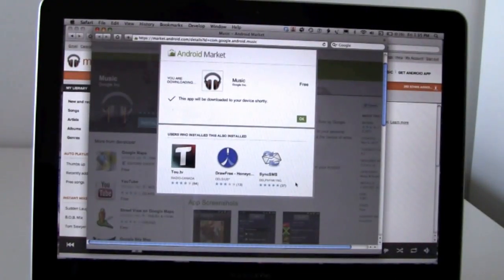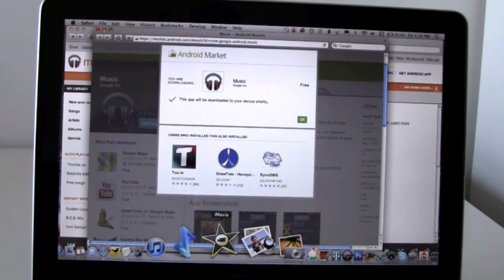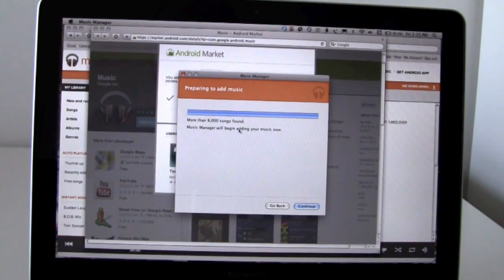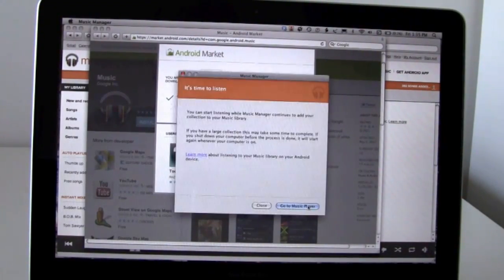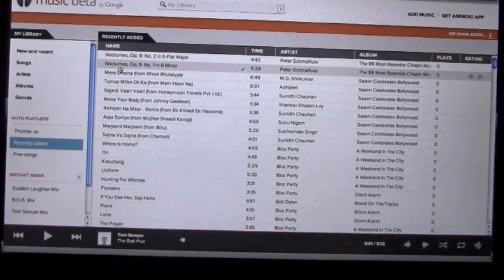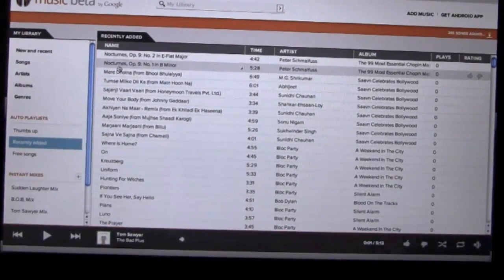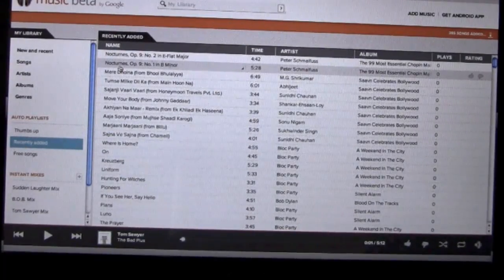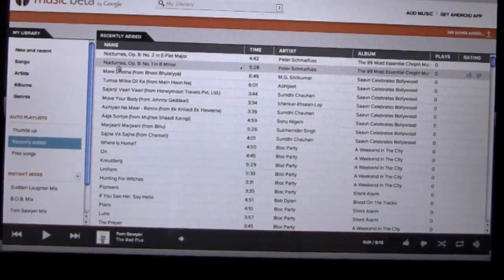So to show you now how it runs, we can just leave this on in the background. And actually in the background here, I should still have Music Manager. So more than 8,000 songs found. And we're going to go ahead and just sync. So I synced this previously from a different machine that had a much smaller music library on it. So now it's going to go ahead and just upload all these songs in the background and just continue to add them to my library.